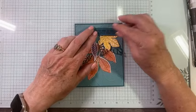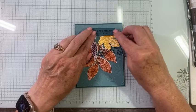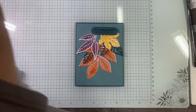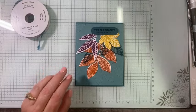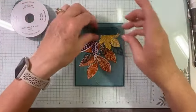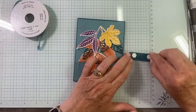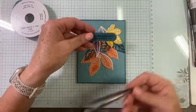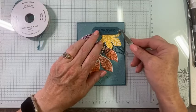We're going to do that up here like so. We're going to cover up those stems so you don't even know they're there. And then we're going to take some of the pretty peacock ribbon here in a minute. Let's go ahead and grab a couple of dimensionals and add these to the back of our sentiment, and go ahead and put this on how we would like it.